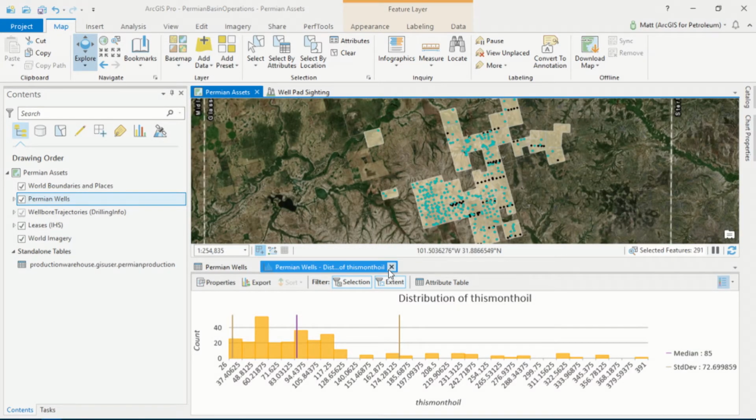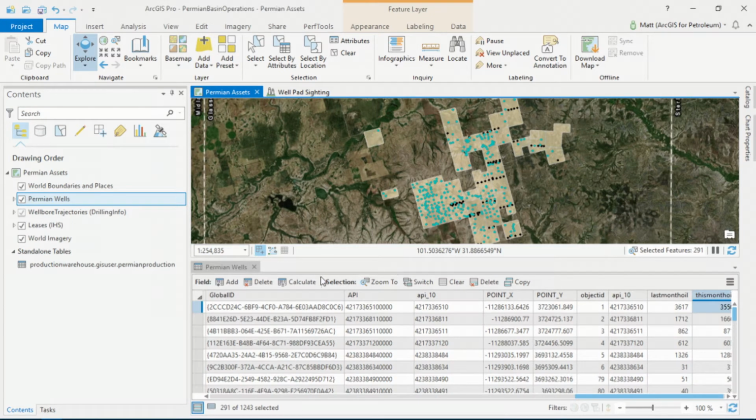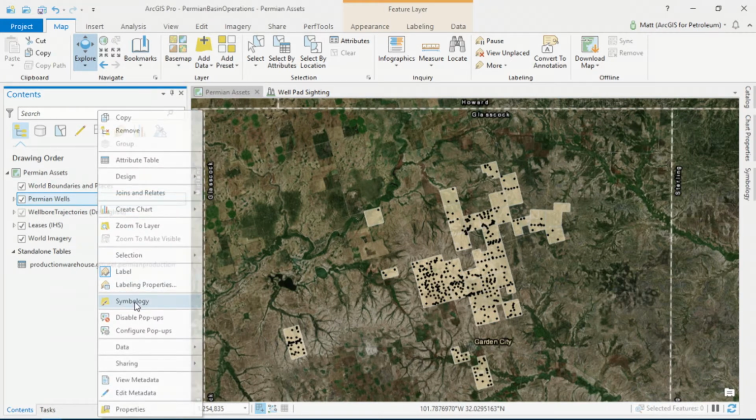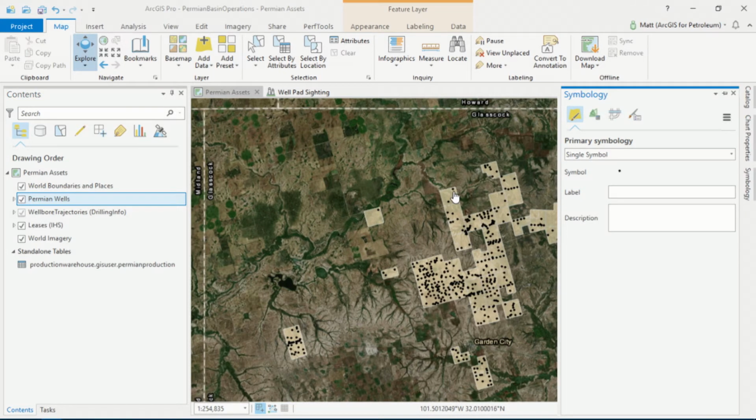Now, charting in ArcGIS Pro is very valuable for working in the desktop, being able to understand my data. But I need to be able to share this information with my organization. So from my table, I brought in both this month and last month's liquid production, and I want to share with people exactly what percentage decline or increase we've seen in production since last month.